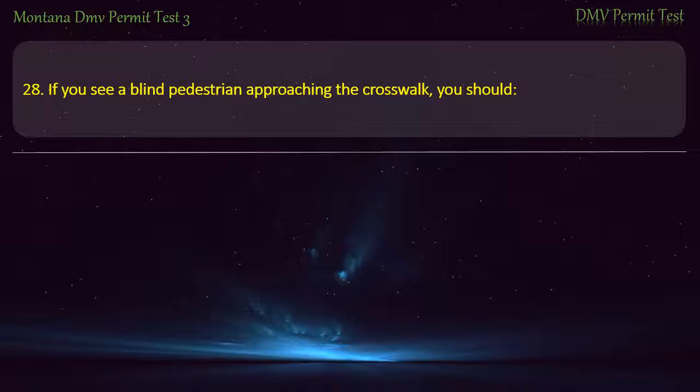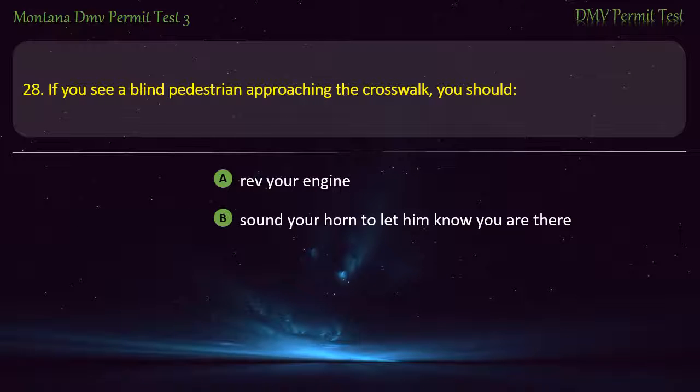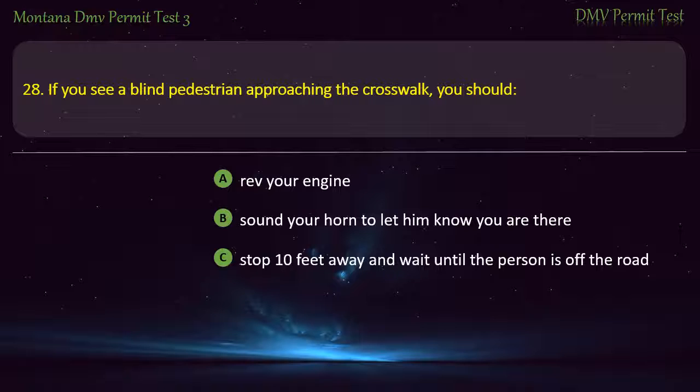Question 28. If you see a blind pedestrian approaching the crosswalk, you should rev your engine. Sound your horn to let him know you are there. Stop 10 feet away and wait until the person is off the road. All of the above. Answer. Stop 10 feet away and wait until the person is off the road.